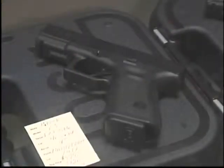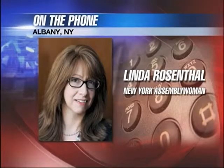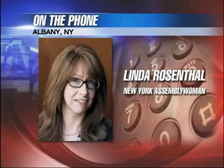In many cases, technology leads the law. In this case, I thought that it would be wise for the New York State legislature to lead on this issue rather than waiting for some tragic accident to happen. This is a disposable gun, basically. It's not something that you're going to go out and shoot every day.